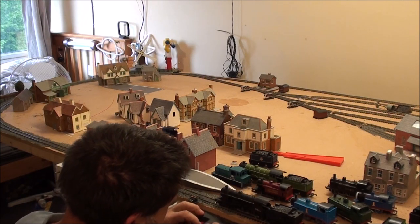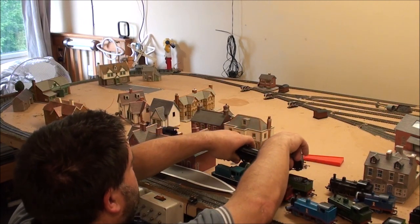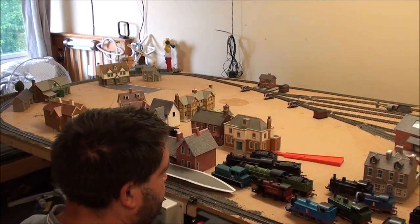No. Try it the other way. No. So far, the only one that wants to work properly is the LNER one.